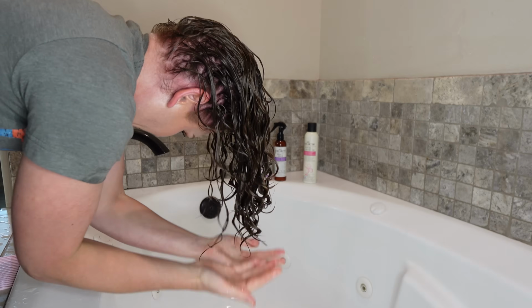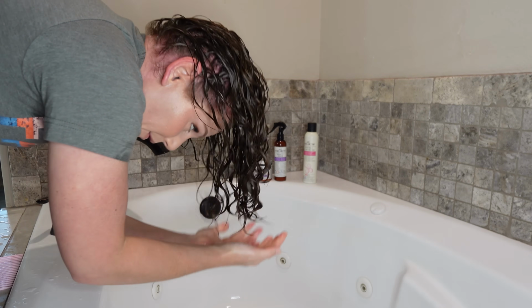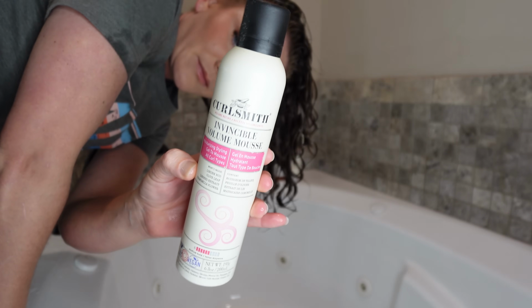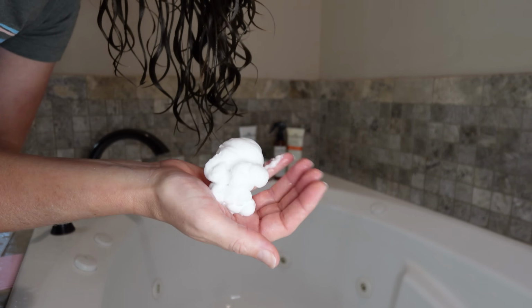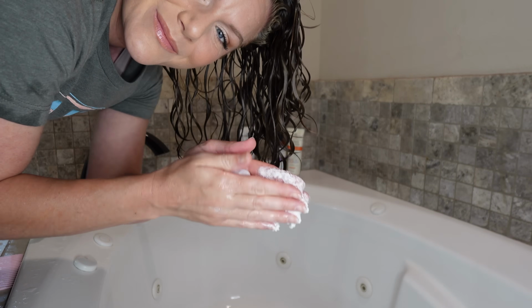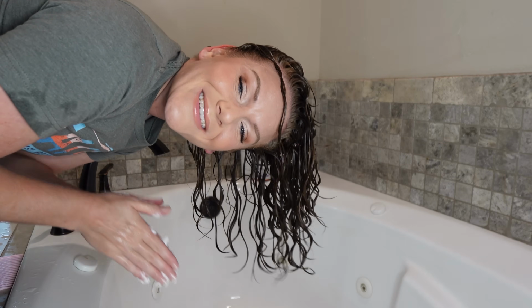You can see that I just glazed it over and scrunched it into every single curl family before I go in with step number 6, the Invincible Volume Mousse. I love adding a mousse on top of gel. I feel like it gives my hair much more volume and makes each individual curl look really full and luscious. I love the lightweight whipped feeling of this product. It's very moisturizing and has an absolutely delicious fragrance.